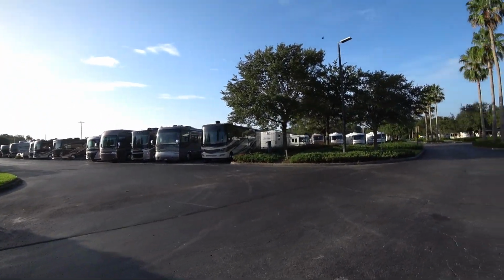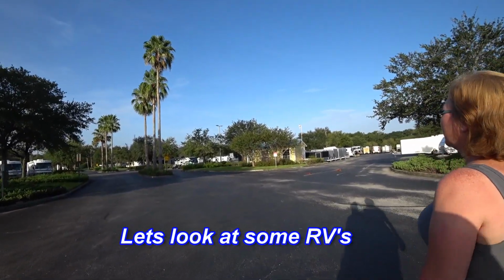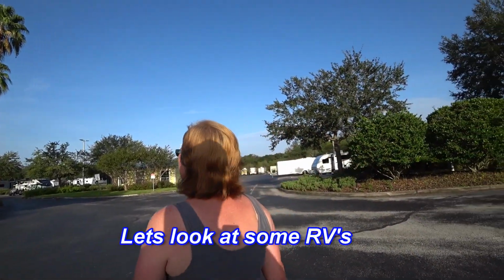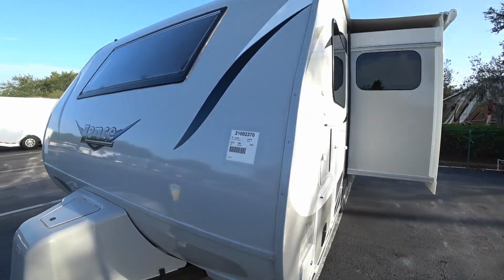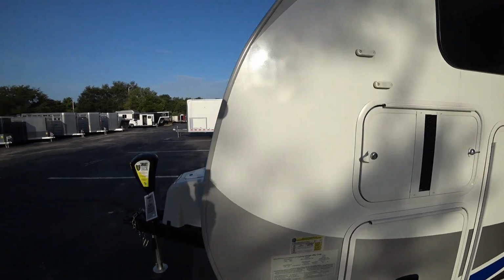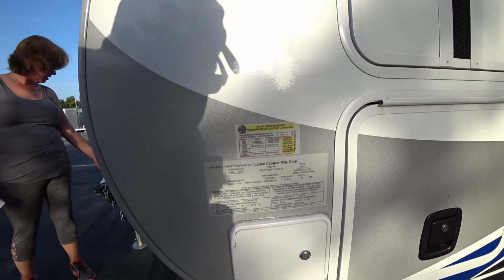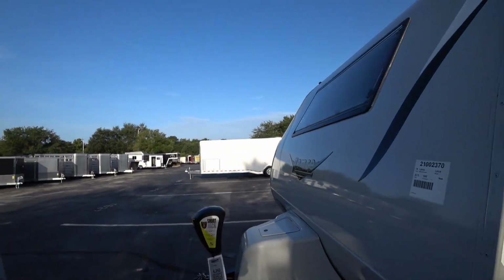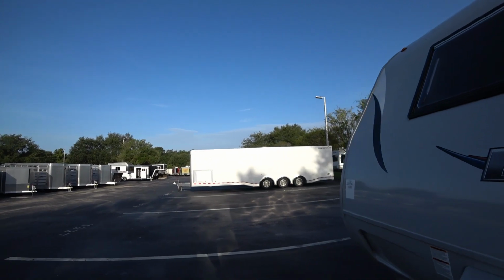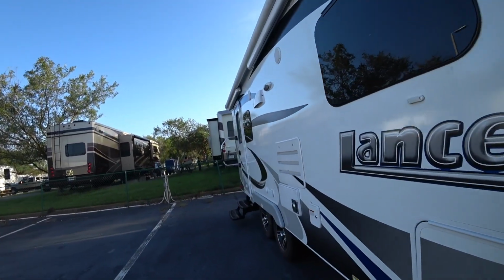A lot of coaches. But there's a Lance trailer there, and it looks like it's new. We love Lances. We would love to get one, but we'd have to get the bigger one. You could put 1,157 pounds in it, so 5,500 pounds total weight. So this would be lighter than ours loaded, but man, it just tells you how good this is built.